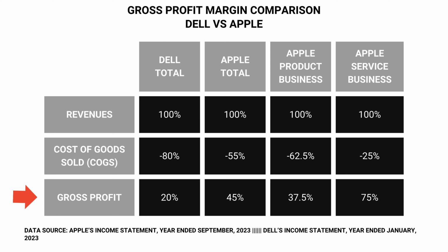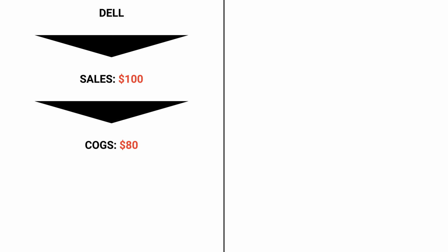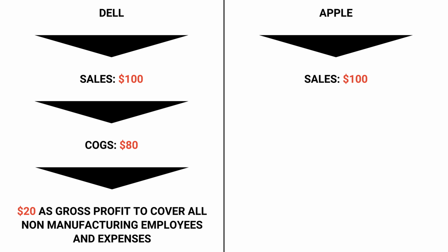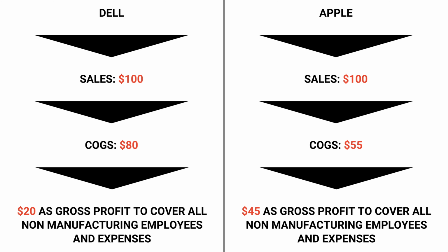The first thing I'd like you to notice is the difference in the gross profit percentage between Dell and Apple. Dell has a gross profit margin of 20%, while Apple's is a remarkable 45%. Other than saying that Apple's number is more than twice as big as Dell's, what does this actually mean? When Dell sells something for $100, it costs them $80 to make it. Dell makes $20 as gross profit from that sale, and they need to use that money to cover all non-manufacturing employees and expenses. When Apple sells something for $100, it only costs them $55 to make it. So Apple has $45 as gross profit, and they can use that money to cover non-manufacturing employees and expenses.